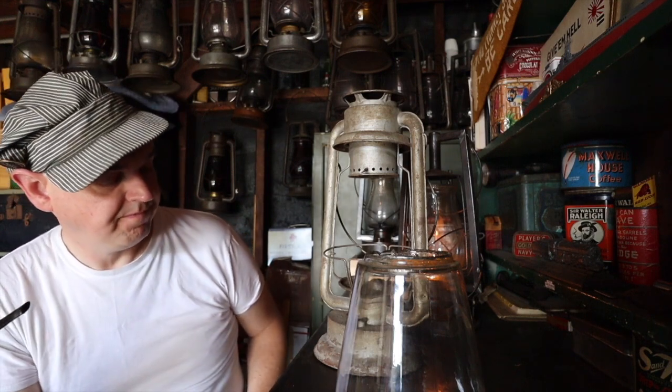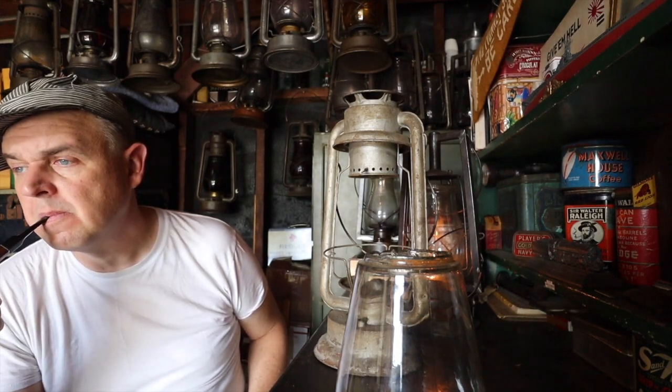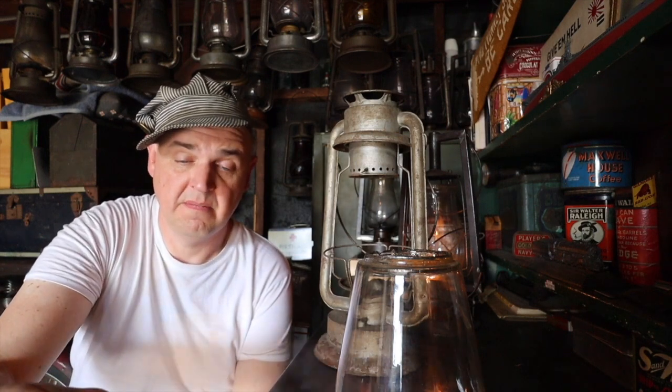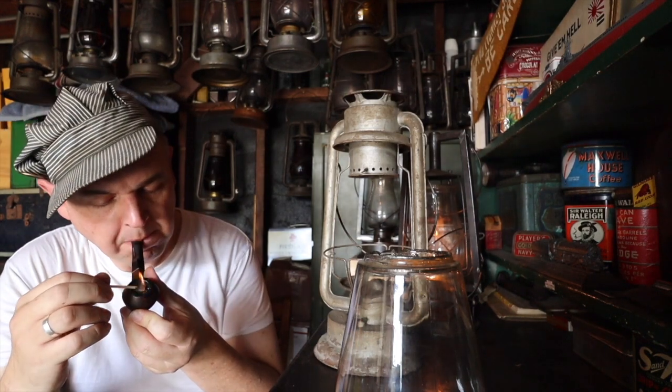But you know what? I have other copper fount lanterns. I don't need to have every version of Cold Blast as a copper or brass fount. Actually, I feel safer having one that's got the old tin steel fount. Even though they're more prone to rusting, they don't dent as easy. So I like both. I do appreciate both.